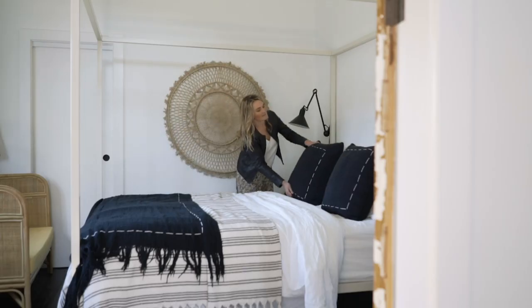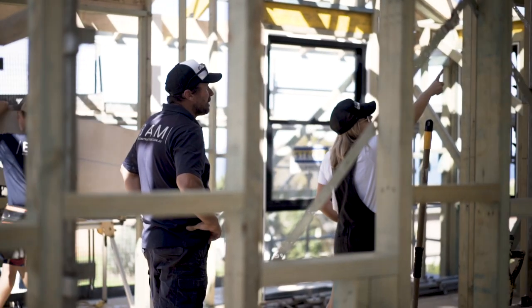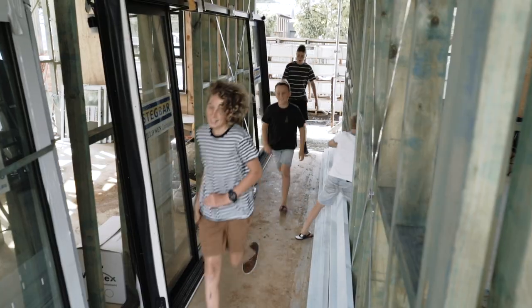I'm an interior designer, I'm a holiday property owner, and I'm an online educator. And more importantly, I'm married to an amazing husband who's a builder, and together we have four beautiful, noisy boys.